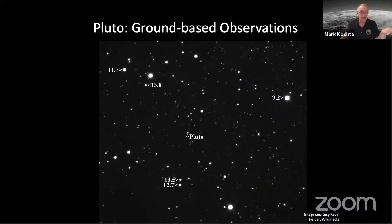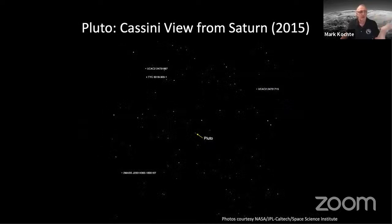If you look at an image of Saturn, you know what Saturn looks like. You look at Jupiter, you know what Jupiter looks like. You look at Pluto, there's a bunch of stars around it. You don't know which one it is until you look again a couple nights later and see which one moved. That's if you can remember which one moved. And even from Saturn, with the Cassini spacecraft in 2015 looking at Pluto, it's still a dot with an arrow pointing at it. It's the only way we can find this thing.